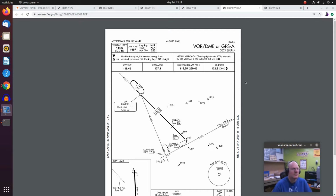Okay, so on to this approach. It's a dash Alpha approach. That means it has circling only minimums. We've talked about what that means before. If we brief this approach plate, we'll see that it's Myerstown, Pennsylvania. It's based on the VOR-TAC on 114.6, TACAN channel 93. Approach course is 145. Runway landing distance is NA, same as touchdown zone elevation, because it's an approach to an airport, not a runway. The airport has an elevation of 523.